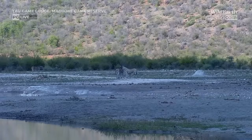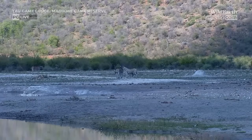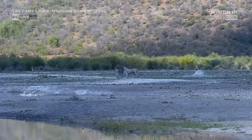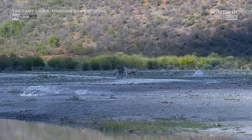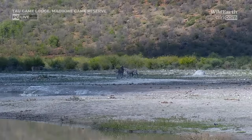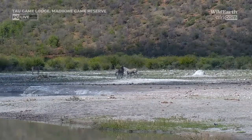So over in Madikwe, nice, if not perhaps slightly drier scenes from Tau Lodge, where we've got a number of plain zebra hanging out in the open clearing around the waterhole. This waterhole at Tau is pretty significant. It's quite large. The water is also artificially pumped throughout the year through a borehole pump from a level well below the surface, many meters down.